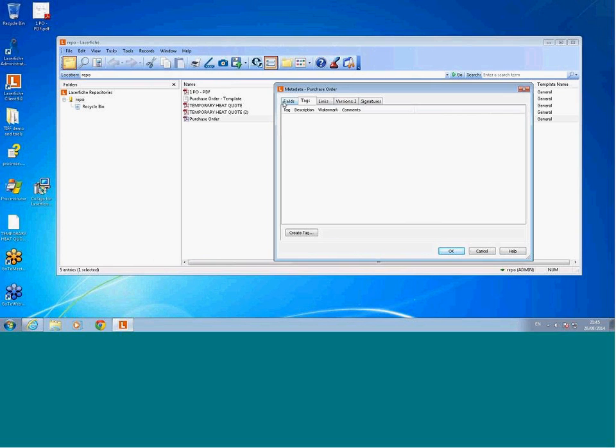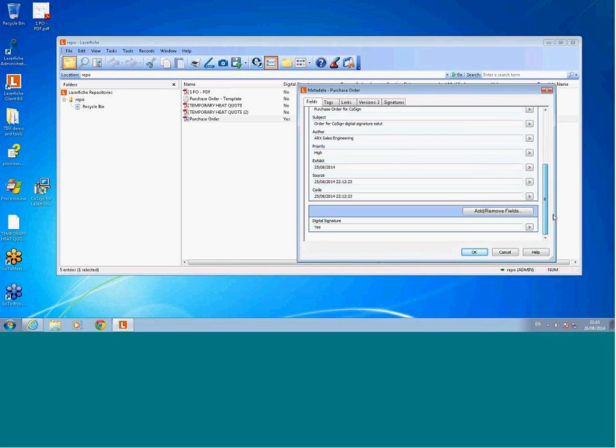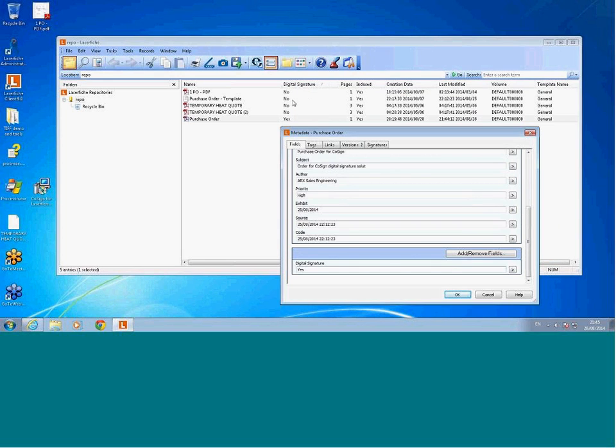The template field lets you determine whether a document has been signed or not. It is a special field that you can include as part of your metadata, digital signature. The default is set to no. If you look at my screen here, you can set the default to no, and when they are signed, our plugin will set it back to yes. That way, at a glance, you can see which documents have digital signatures in them.